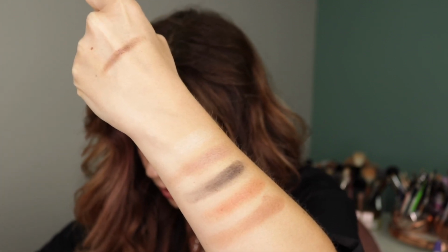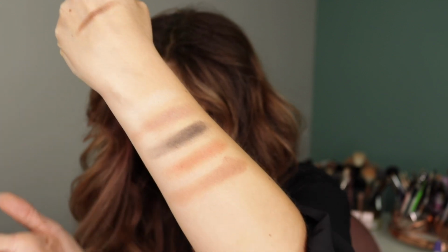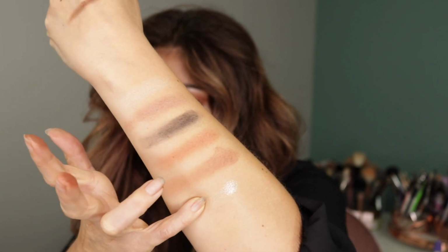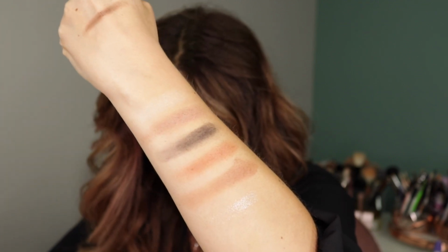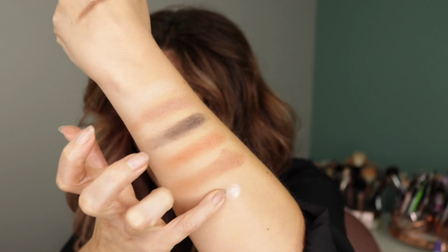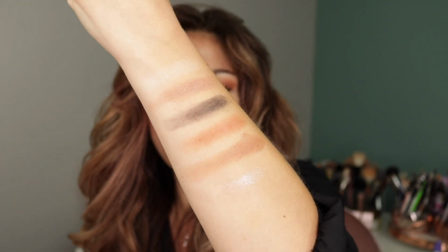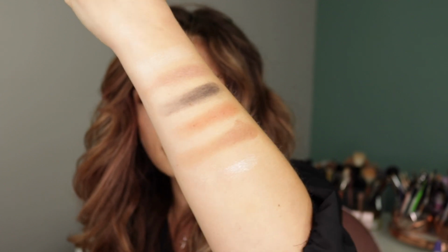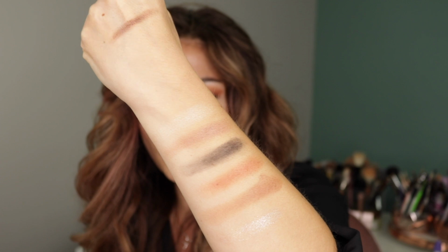I'm gonna put this on my pinky here. Now, again, this is really best used as a topper, in my opinion, or maybe over a primer that has a bit of opacity to it. So it's beautifully reflective. Kind of reminds me of the ones in the Charlotte Tilbury palettes. So there are all the swatches for you.